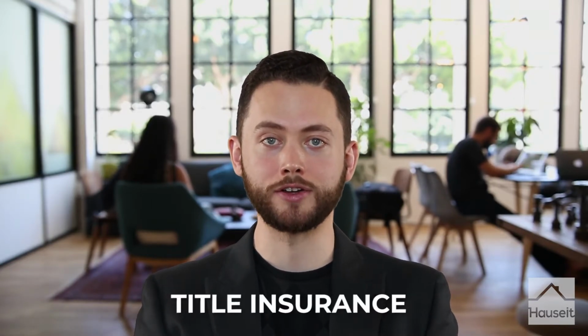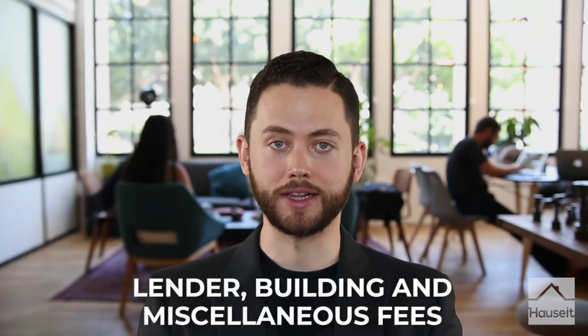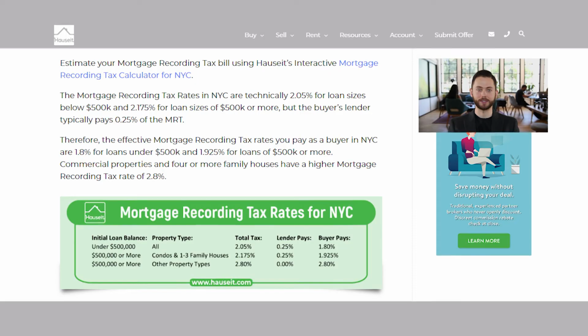Other large buyer closing costs include title insurance for condos and houses, real estate attorney fees, as well as lender, building, and miscellaneous fees. The mortgage recording tax is 1.8% for loans below $500K and 1.925% for loans of $500K or more. The actual rates are higher, but banks generally cover 0.25% of this recording tax for residential deals. Commercial properties and 4 or more family houses have a higher mortgage recording tax rate of 2.8%, and the lender typically does not cover any of this tax.